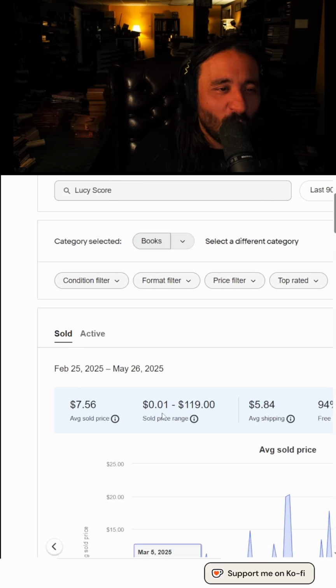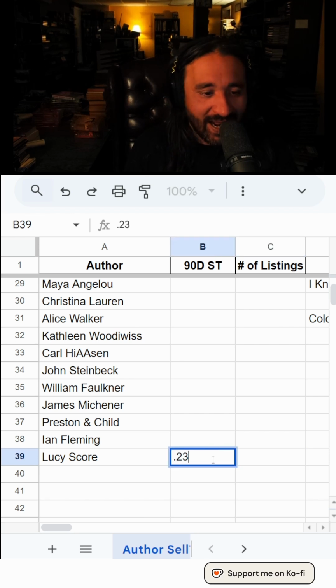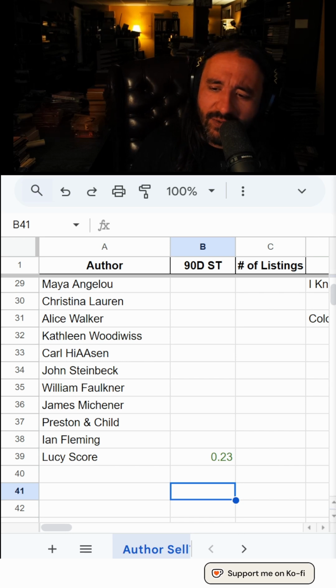So in the regular one, she's got 23%. So let's give her 23% for now, which is pretty good. That's above Stephen King. Oh, sorry about the ad, guys. The music's coming from YouTube today. You guys may not even be able to hear it. Can you guys hear the audio at all? The background audio? It should be really light.